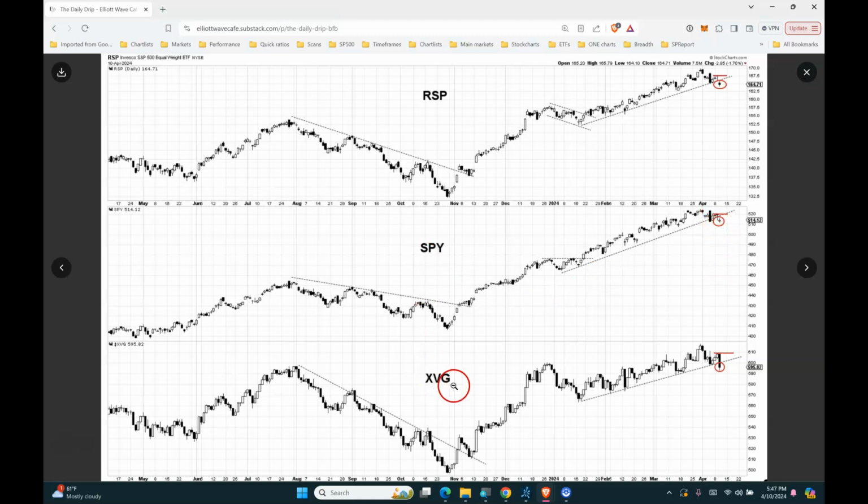Then you have XVG in here that also kind of cracked this uptrend. This looks more like an IWM. So we don't want to disrespect these breaks in here in any way, right? I think they have their purpose, and they're probably triggering a little bit of an alarm and saying, hey, what are you going to do with the information that's provided to you, and how are you going to act in here?